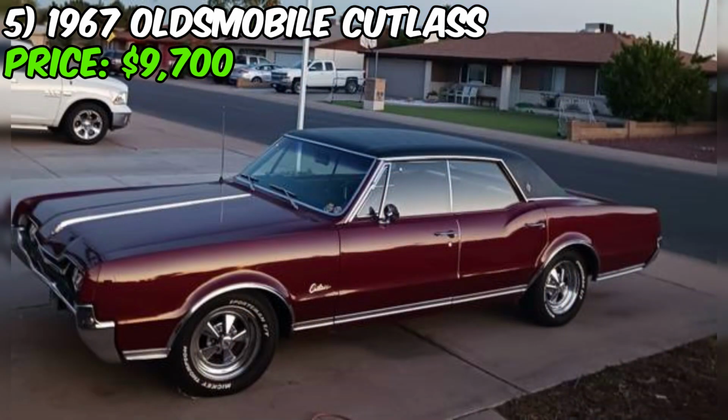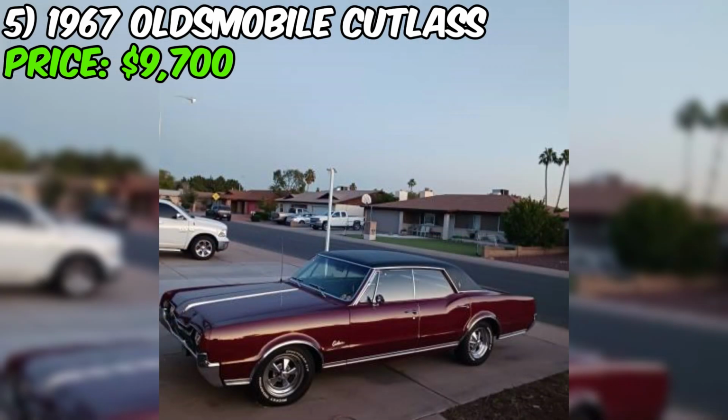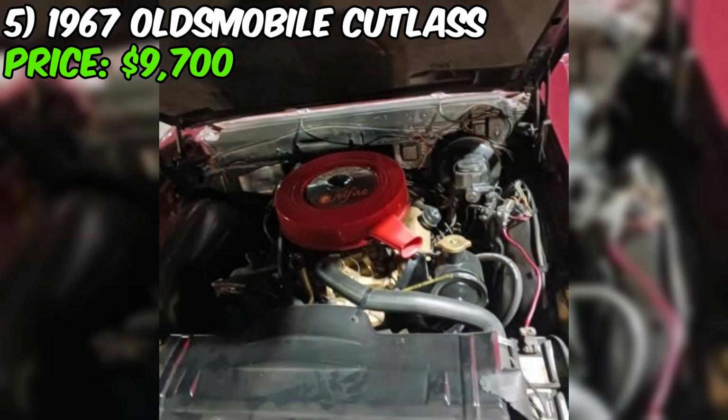First off, can we just take a moment to appreciate the fact that this Cutlass has been safely stored away for a quarter of a century? That means it's been protected from the elements and preserved in all its original glory. The seller notes that it still has its original glass and vinyl top, which is a testament to how well it's been cared for over the years.